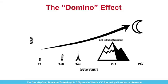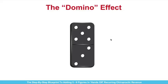Okay? And then believe it or not, by the time you reach the 57th domino, so 57 hits, you'd be able to bridge the distance between the Earth and the Moon. I'd say that's pretty incredible. Wouldn't you agree? 57 hits of dominoes, and you are bridging the gap between the Earth and the Moon. And the reason this happens comes down to this focused compounding effect.